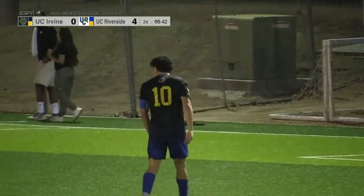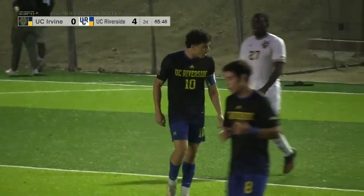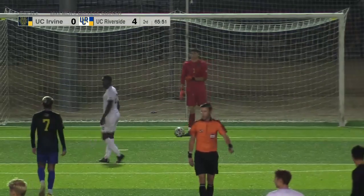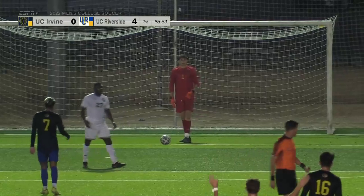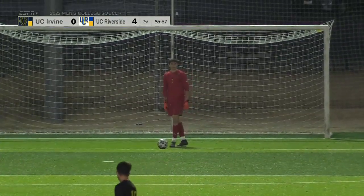Hernandez going to get that thing started. Noah Lopez, and then trying to find Issa Badawia for his second goal and a brace on the game, but not able to find Issa Badawia.